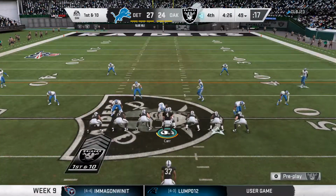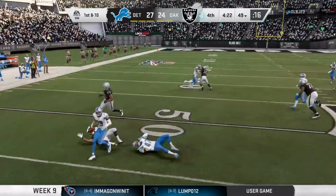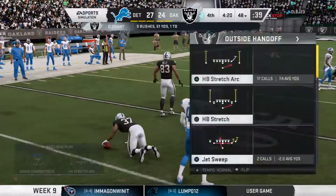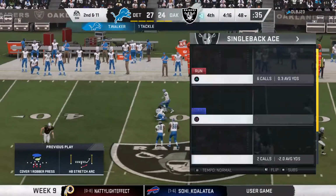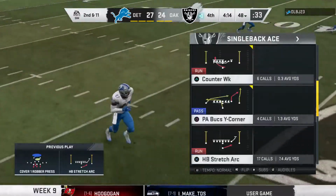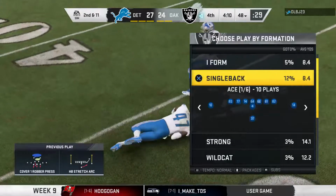So signs of life in what's been a dormant offense in this second half. Here's 1st and 10. Here's a run on 1st down that won't even get back to the line of scrimmage. He will lose a yard. 2nd and 11. It'll be a loss of 1, and it'll be 2nd and 11. At their 48-yard line.